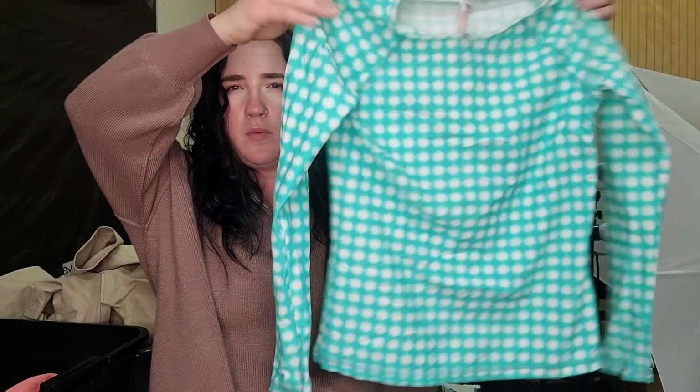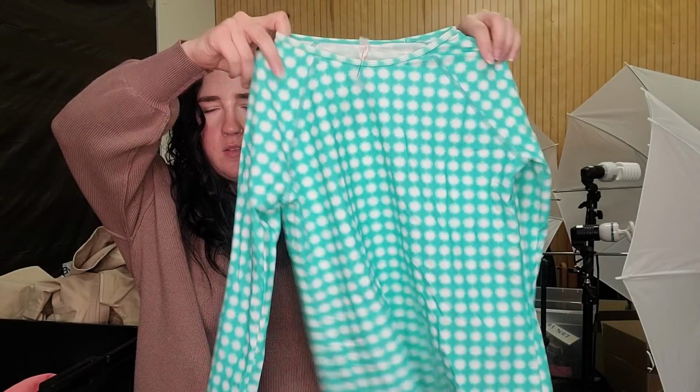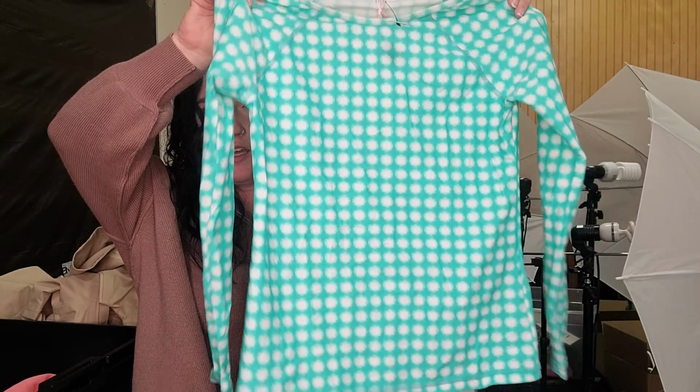Okay, next up is a women's Vineyard Vines swim top, and this one's actually new with tags. This retailed for $75. I got it for $7.19. Some people call these swim guards or rash guards. I like selling rash guards in spring and summer. There's a couple different brands I like to get. Vineyard Vines is one of them, and I could not pass up the new with tags on this. I think I should be able to get 35 to 40 on that with it being new with tags.